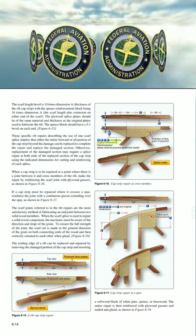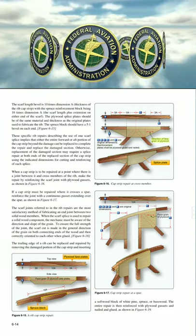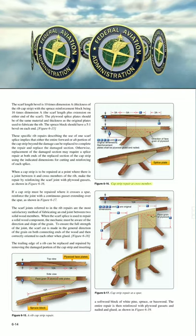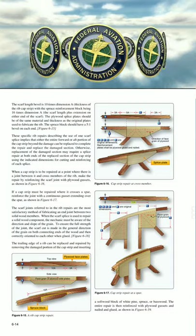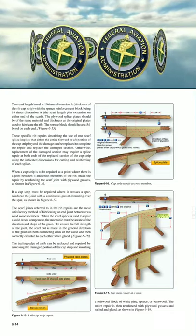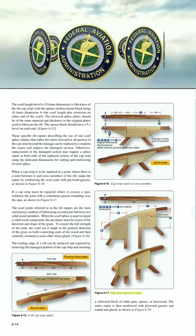And our original dimensions. Reinforcement plates shall be plywood glued and nailed. Direction of face grain of plywood. Splice plate. Figure 6-16. Cap strip repair at cross member. A. 10A. A B C D E. And our original dimensions. C. D. Face grain of plywood. E. E. Figure 6-17. Cap strip repair at a spar.